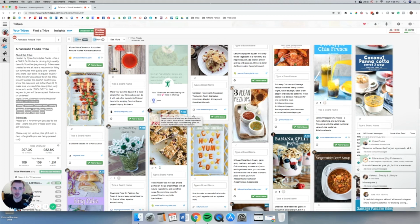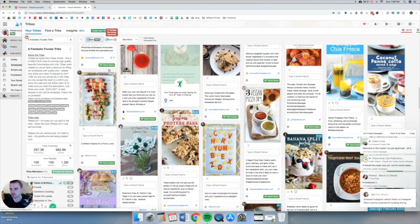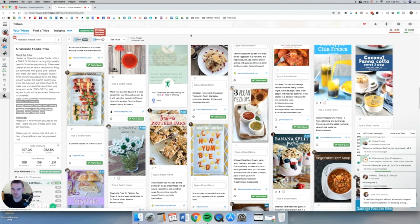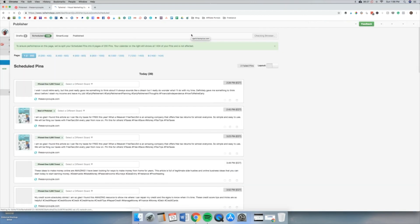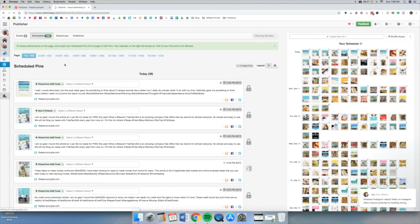So as you can see, when you use these tribes, you're able to see which pins are doing well, making sure that you're seeing what the pin looks like, how many reshares it has, and you can schedule it using the board list super fast. Let's take a look. So I just added a bunch of pins to our schedule. And then what I like to do to make sure everything's spread out correctly, I come in here and I will just hit the shuffle. But those are the quick wins.